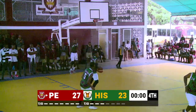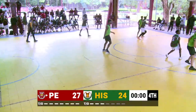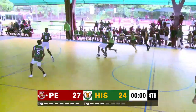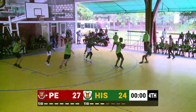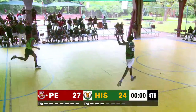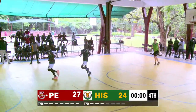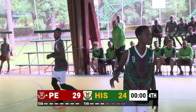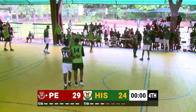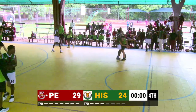The score is now 24-27. PE have got a slender lead now. As Travis tries to shoot, and unfortunately, it wasn't a good attempt. There's a fast break for Mimo to take the lead to 5 points. Score, Panthers 29, HIS 24. And Mimo reaches again, and the referee calls a foul.